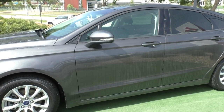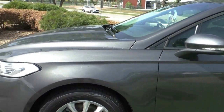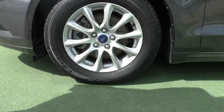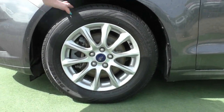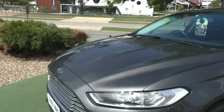Bit unavoidable at the moment. All of our cars are looking a bit like this. Coming down to our fourth alloy wheel. Now this one is the one that you would expect the most amount of rashing on or damage, and again completely unmarked and heaps of tread as well. So what we'll do now is pop open the bonnet and have a look at the engine.